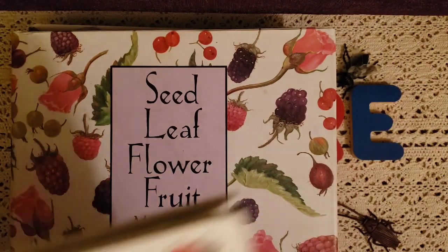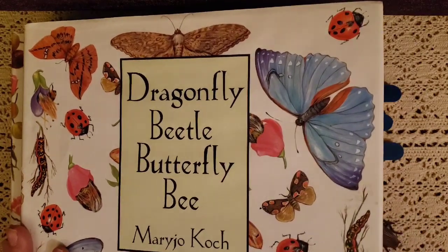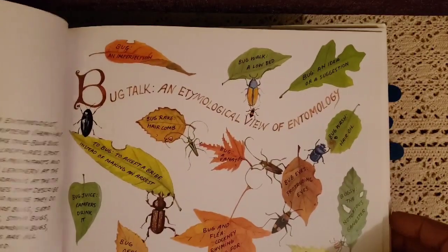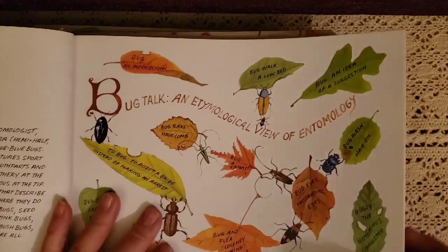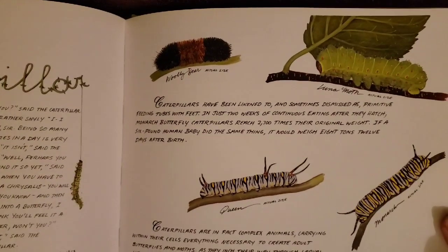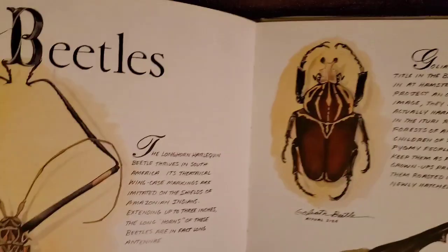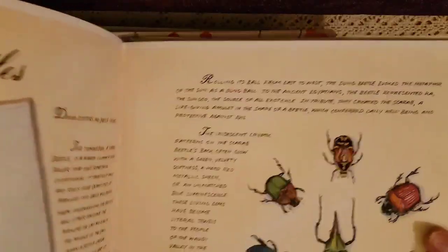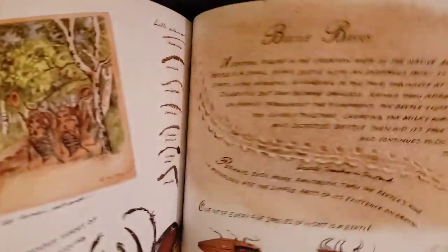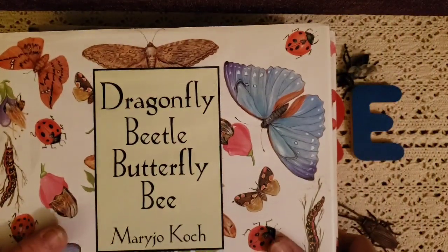And then the last one that goes with this is one we're using now. It's Dragonflies, Beetles, Butterflies, and Bees. This goes through again, and it has some beautiful pictures of butterflies. Here's our little caterpillar that we're working on right now. Beautiful. Here are beetles, and tons and tons of things that we have. So, whoops, sorry. Let me just flip that over. So this is another group that we have.